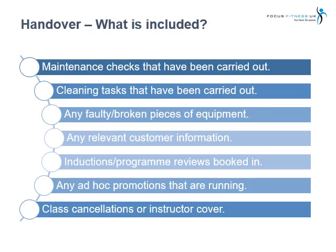These are kind of things that are included in the handover. What maintenance checks have been carried out, what cleaning tasks have been done or what hasn't been cleaned yet, any faulty equipment that's been made out of order, any relevant customer information, any risky people, any inductions that have been booked in, ad hoc promotions that are running, or any kind of class cancellations or someone that can't turn up, or changes in staff. So those are generally what happens. That gives people, as they come onto the shift, an idea of what they can expect and what they'll be dealing with.